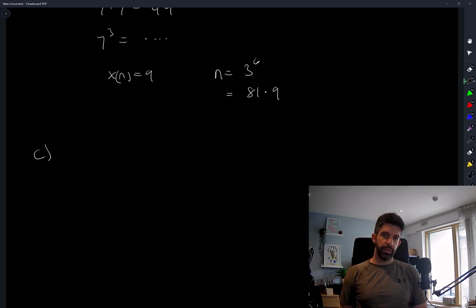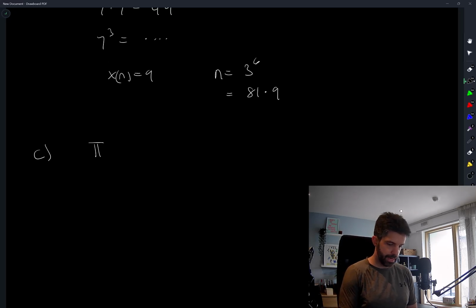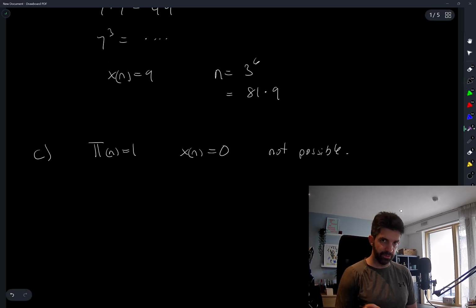If pi n is equal to 1, there are values of xn which are impossible. Yeah, 0. So if pi n is equal to 1 and xn is equal to 0, that's not possible. So remember, n is strictly greater than 1. If xn is equal to 0, then n is a multiple of 10, which means it has at least 2 prime factors, namely the numbers 2 and 5. Okay, so there are some values of xn which are not possible. So statement C is true.